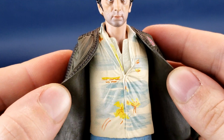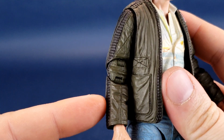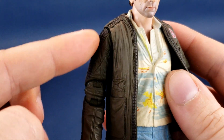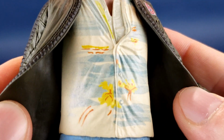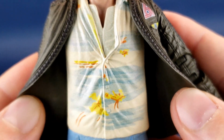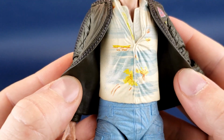Technically, I suppose you could remove it, but it always goes then to the case that the sleeves are still part of his jacket, you know? So even if you were to remove this, you would still have the sleeves left behind. The coloring is pretty accurate as well, even to the shirts, which I keep peeling back. That sort of Hawaiian shirt that he has in the movie is also replicated here on the figure. It's not quite even white.